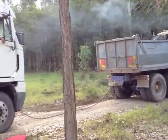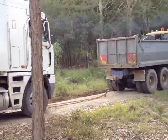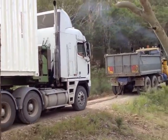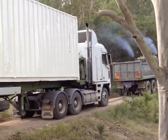We got a third container. This is to store the furniture from our suburban lifestyle in and for me to use as a workshop. This one went up the hill much easier. In fact, they were able to keep the chain slack as they got the hang of which gear to get up the mountain.